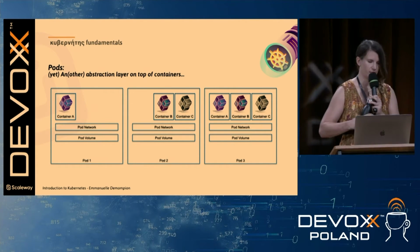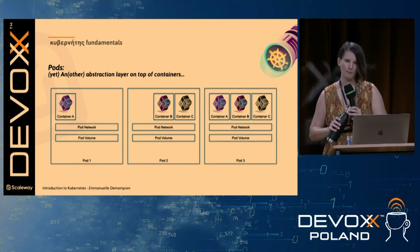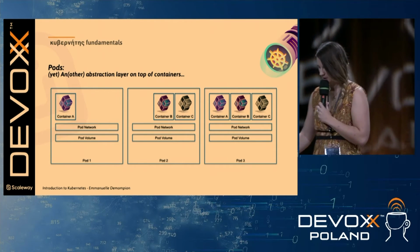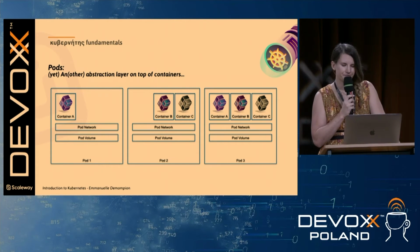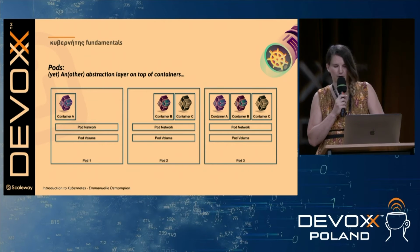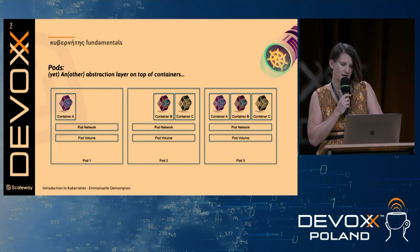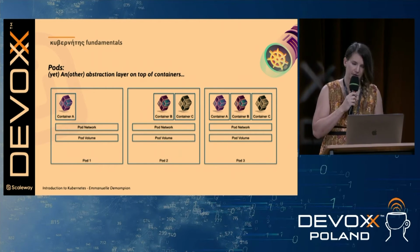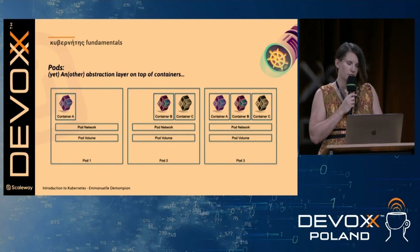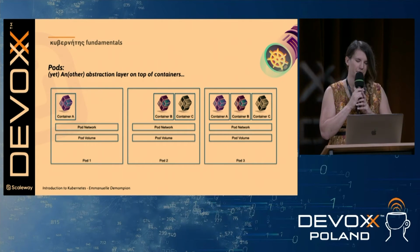So the main object in Kubernetes, I talked about containers earlier, but it's not really about containers. So the main object in Kubernetes is pods. So the thing with pods, it's, yes, yet another abstraction layer which contain one or multiple containers. The idea is that in one pod you share a network and a volume. So the containers that run into the same pod can have access to the same data. It's kind of a micro virtual machine, if I might say. So you can have as many containers as you want in a pod. And in general, you don't have that much, but maybe someday you have a use case requiring it.